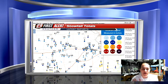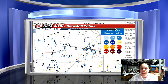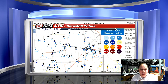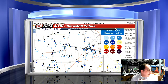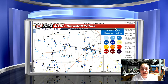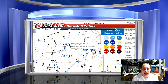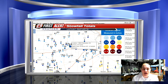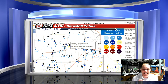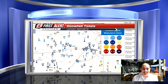Here's a look at our reports, and you can see quite a bit of reports are generally in that 1.5 to 4 inch range. Yes, there are some exceptions, including, let me get my mouse here, I got 5.5 inches in McFarland. We do have a 6-inch report at 8:02 in Manhattan, and that was 3.8 at a 7 o'clock update in Manhattan. So it's not possible to get that 6 inches there. That was the most in northeast Kansas, I should say.